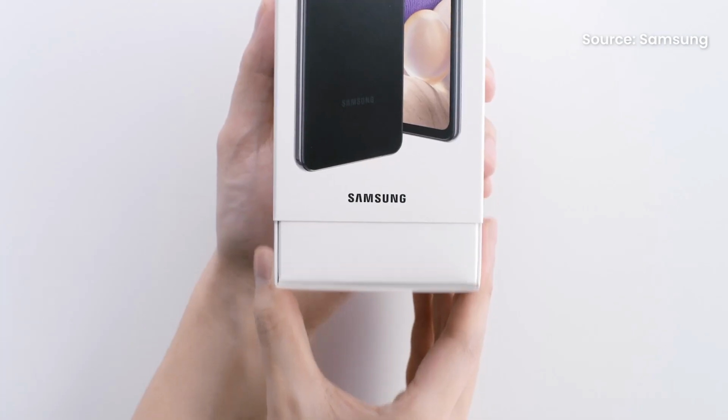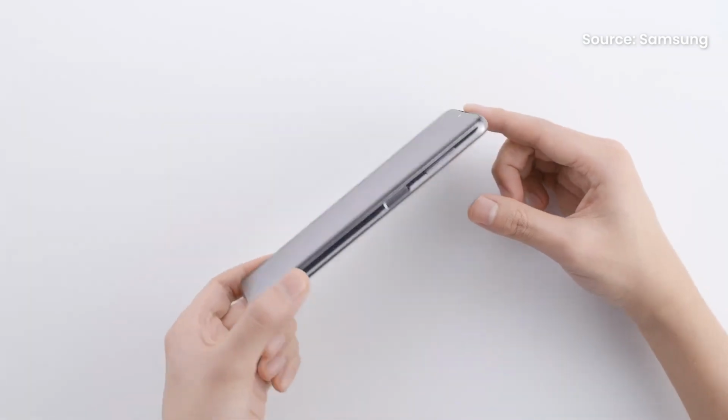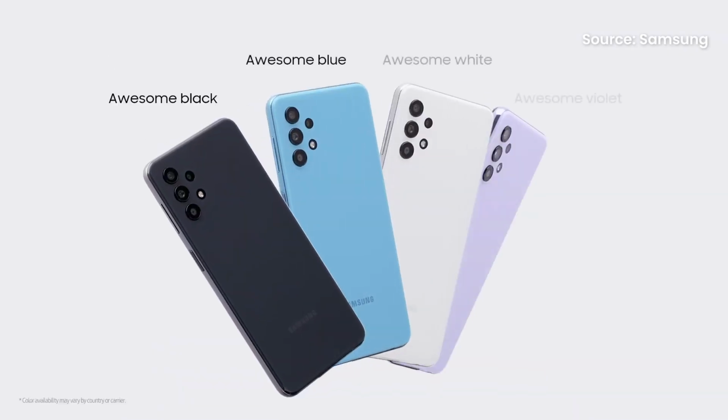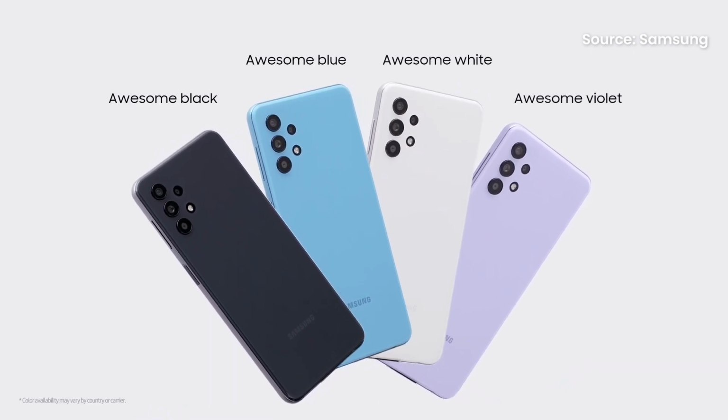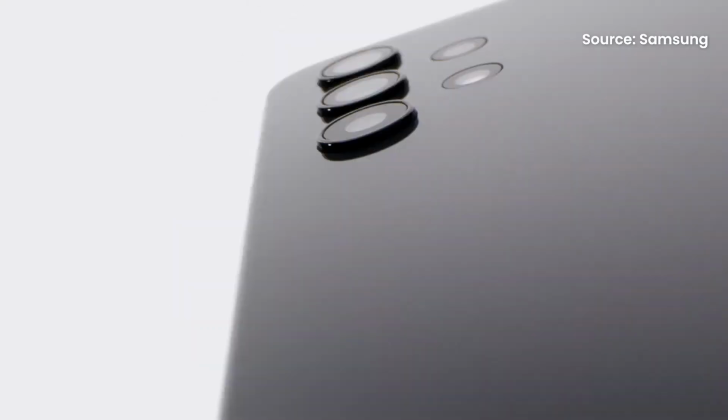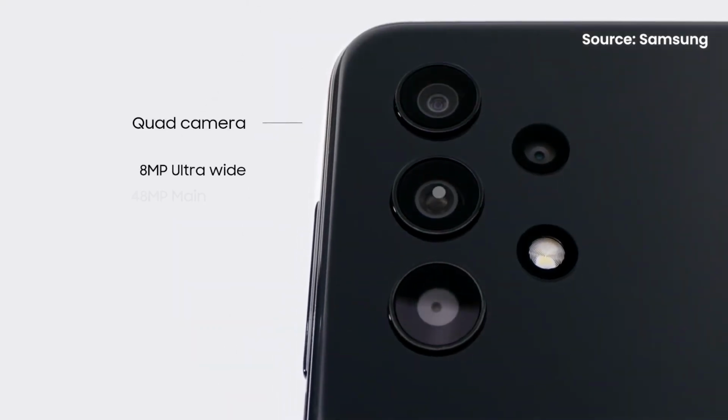The 2021 Galaxy A models include the Galaxy A32, the A52 and the A72. Before the Unpacked event, Samsung has already unveiled the Galaxy A32 5G in several markets. This is one of Samsung's most affordable 5G devices, and it succeeds the current Galaxy A31. The A32 comes with a 6.5-inch HD Plus display, and it comes with both 4G and 5G variants. The 5G version runs on a MediaTek Dimensity 720 5G chip, while the 4G version runs on a Helio G80 processor.